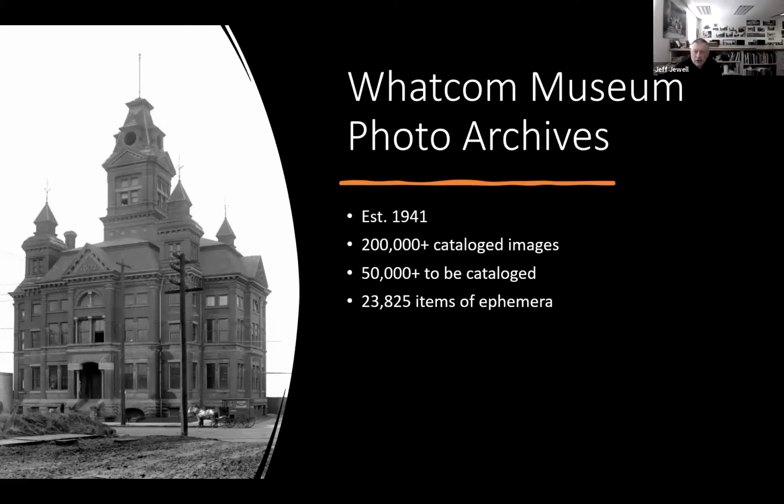So the photo archives has been around since 1941, when the museum opened in the old city hall. And as Drew was saying, 200,000 plus images.